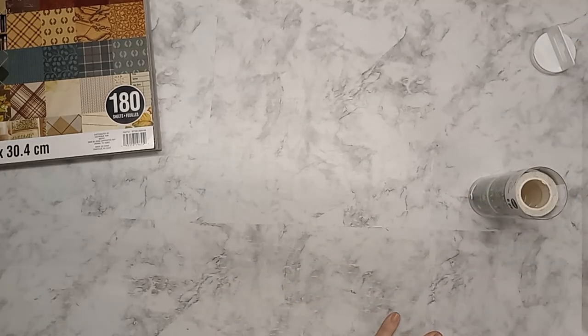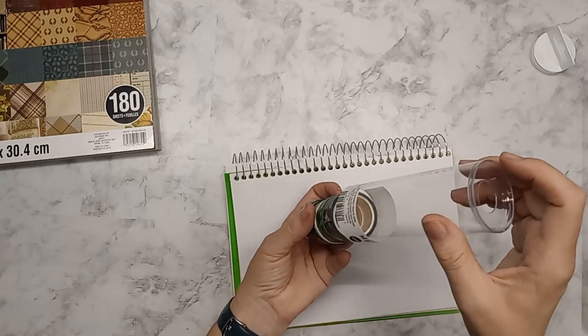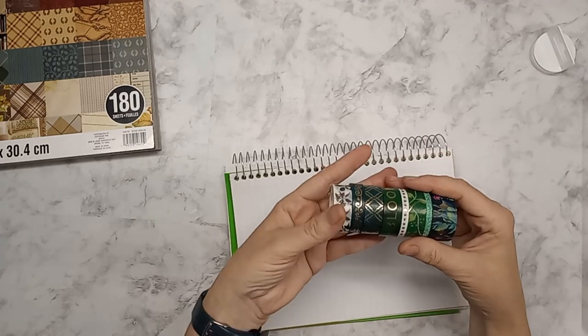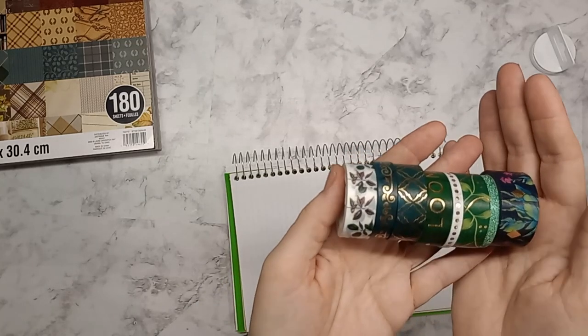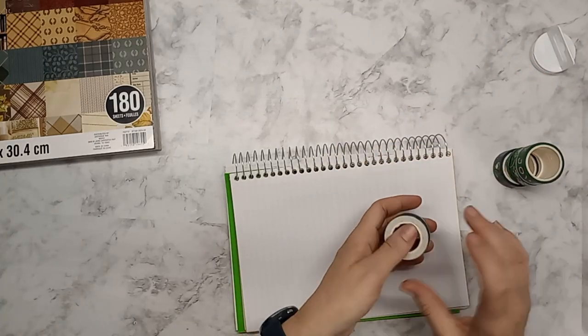Let me see if I can find. Okay, here we will take this. Okay, so you can see these up close. Aren't they gorgeous? Oh, he did so well.